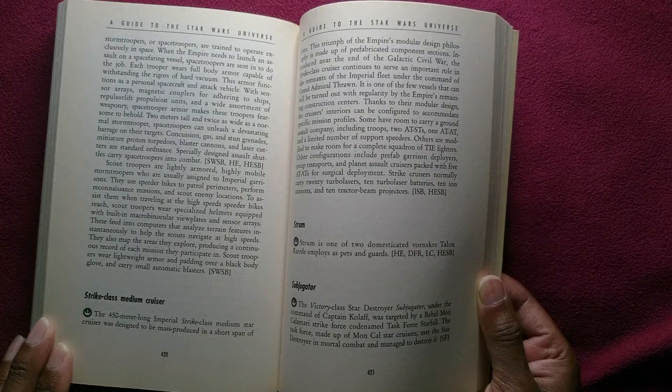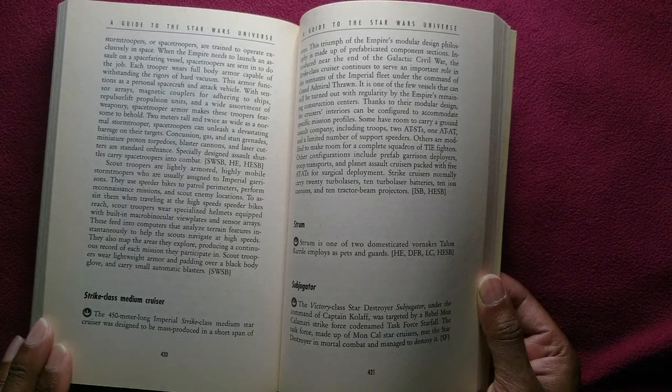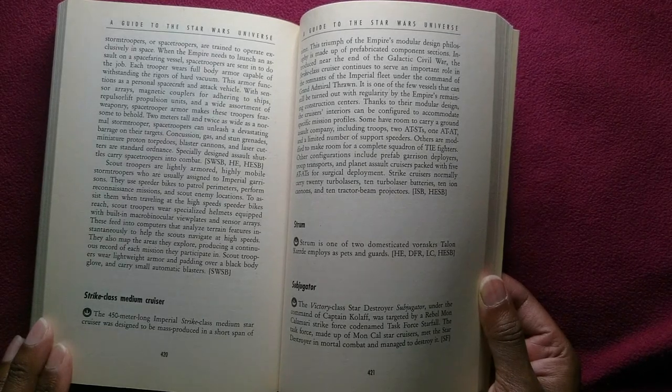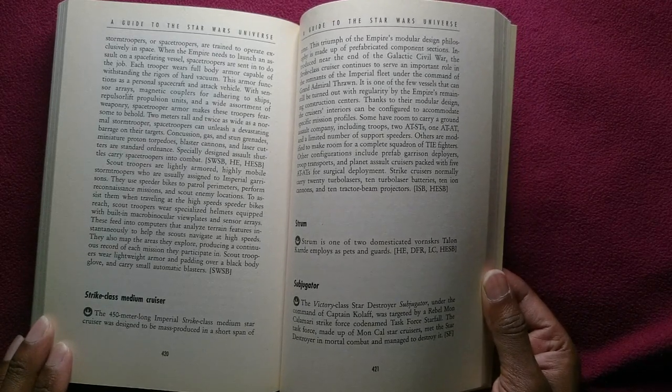Space trooper armor makes these troopers fearsome to behold. Two meters tall and twice as wide as a normal stormtrooper, space troopers can unleash a devastating barrage on their targets. Concussion, gas, and stun grenades, miniature proton torpedoes, blaster cannons, and laser cutters are standard ordnance. Specially designed assault shuttles carry space troopers into combat.